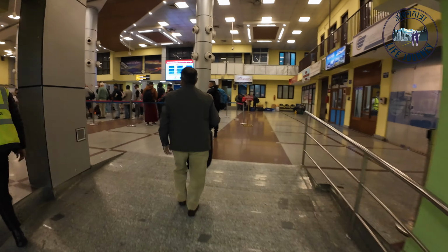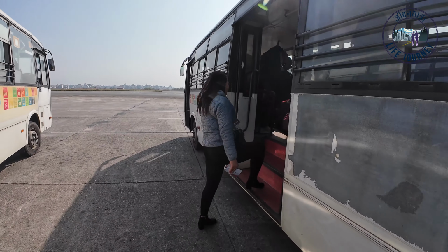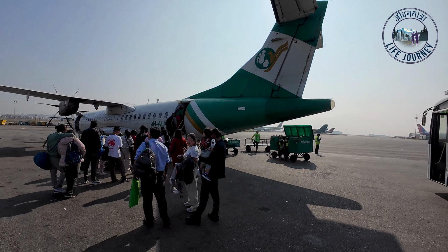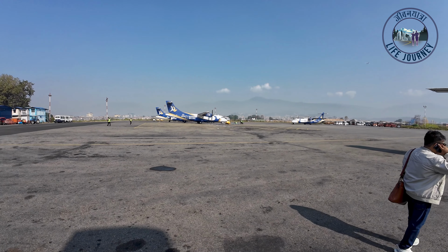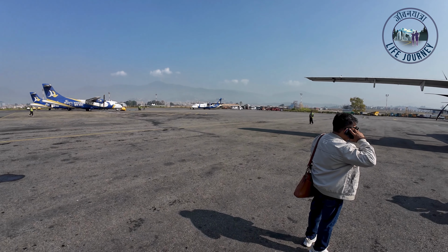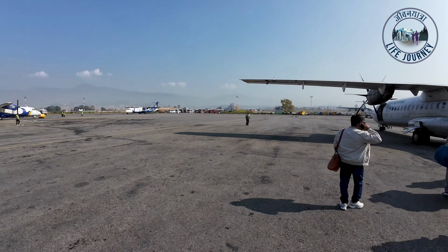Ready to check in again. Badrapur, going out now. I'm going to take the shuttle bus from here to the aircraft. Here we go. This is our flight to Badrapur from Kathmandu domestic airlines. 10 a.m. in the morning here, the local time, and I think the temperature is around 10-11 maybe. It's not really cold. And there's other aircraft, you can see Buddha here lining up there.